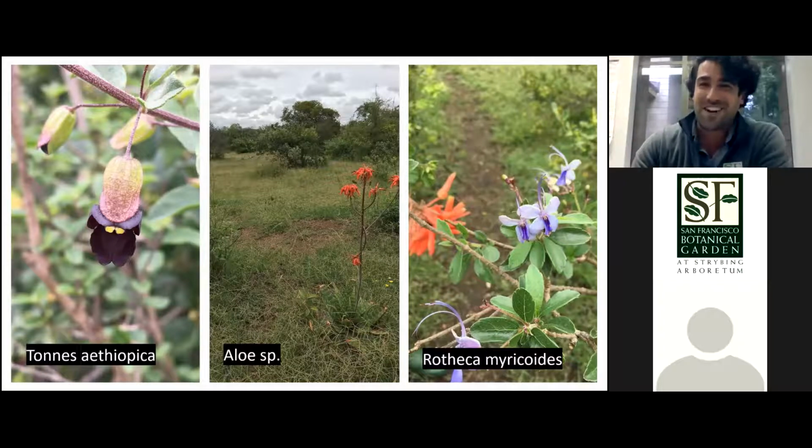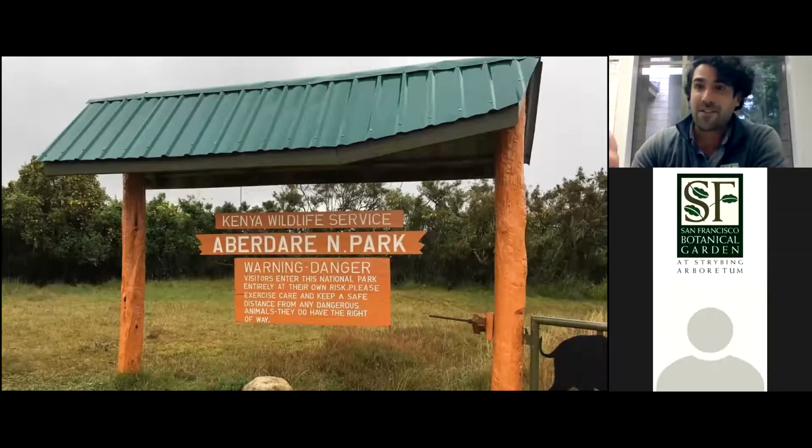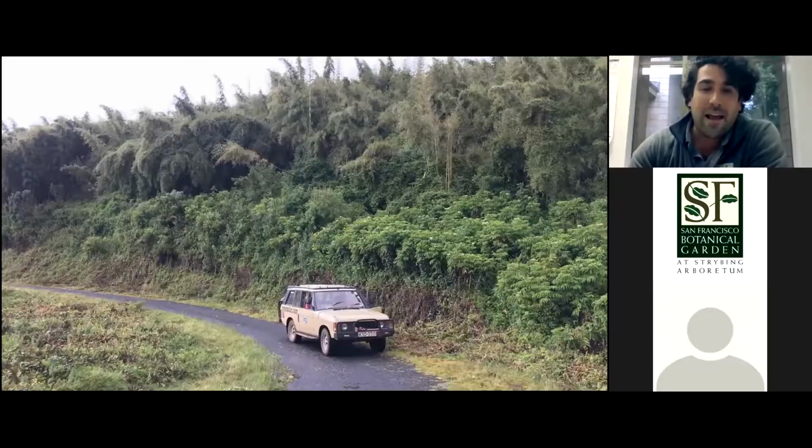So yeah, it was a really great opportunity to see these plants in a very precarious environment. And then after that, I got to go on an amazing adventure up to the Aberdare Mountains. This is a very high elevation region and true cloud forest, at the base of the main mountain that provides most of the water for Kenya. And it's just so fun.